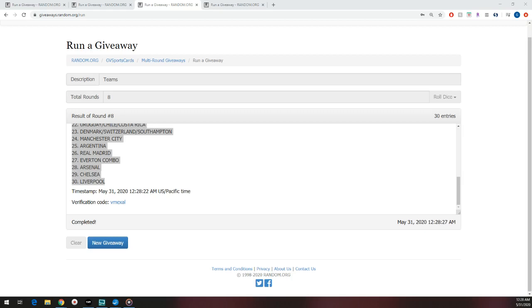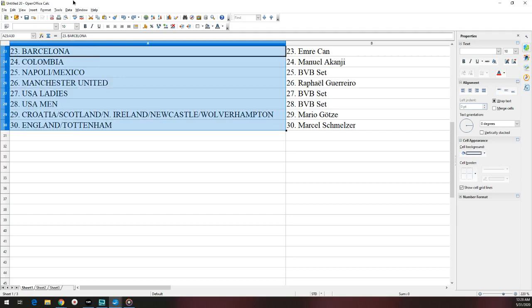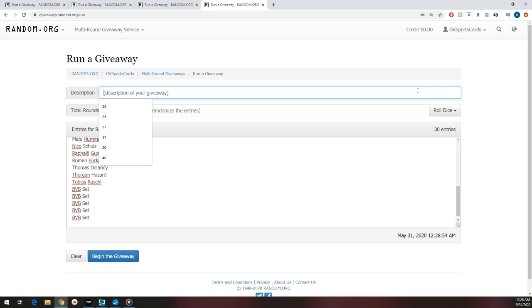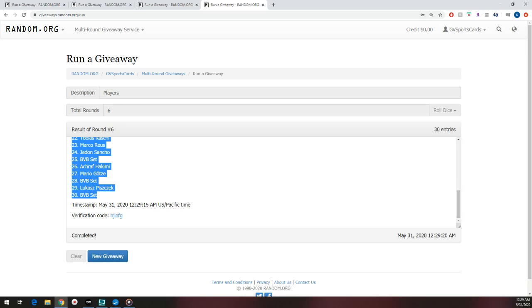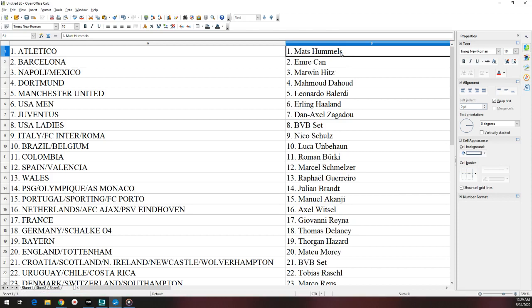This was from the last break. Let's delete this. And then now the players and the sets. Hummels on top, set the 30 spot. All right, there is the random there, guys.